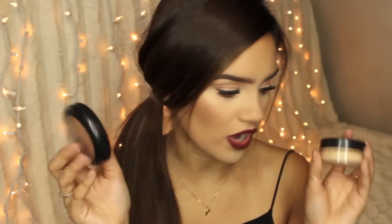Both of these are more sheer. I would say this one's a little bit more sheer. This one you can build up and get it to a pretty good coverage, but if you just apply a tiny bit, it barely gives you any coverage. This one, again, barely any coverage. So you can use these to set without making yourself look cakey, and you can wear these alone. They're both just really good powders to add to your arsenal.